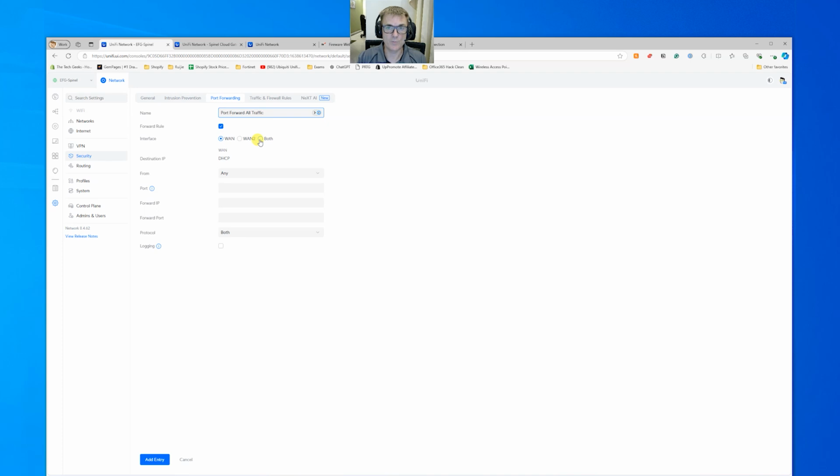Maybe if you've got two failover connections that both get static IPs from different ISPs, then this is a great way of making this port forward work for both of them. From is any. Now the ports, this is what you're going to forward the ports for. So if I get this right, it should be 1263. Oh my goodness, 63. Is it 65335? I think that might be it. We'll find out in a minute.